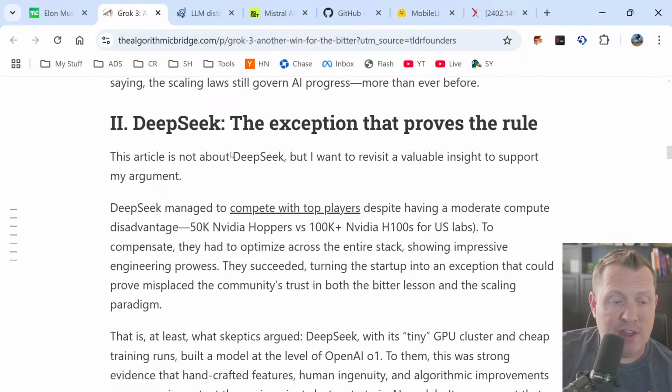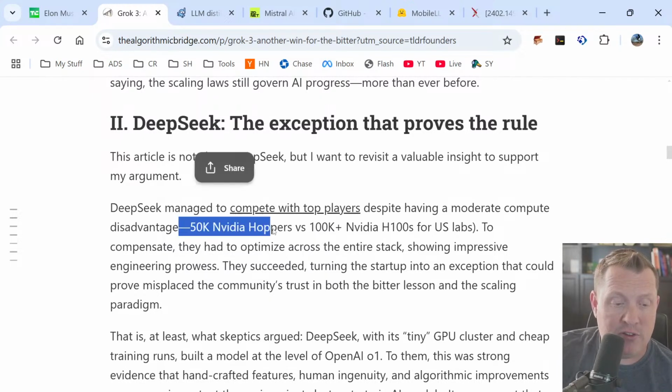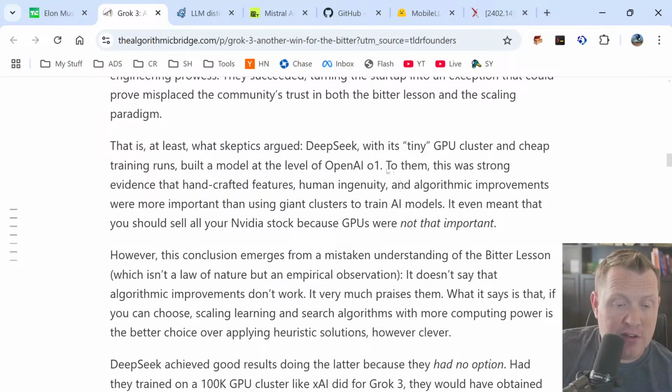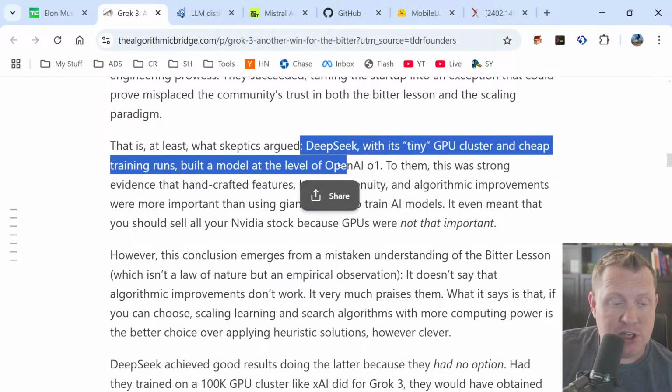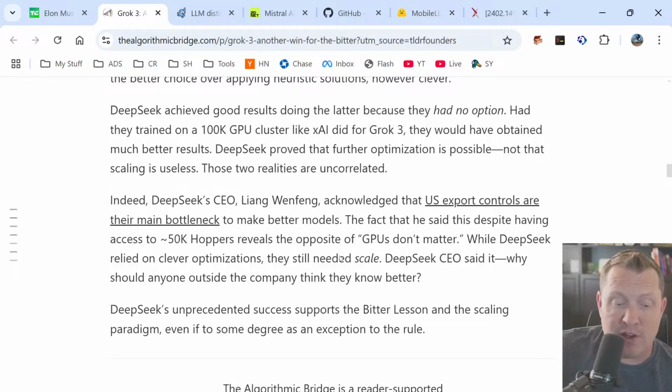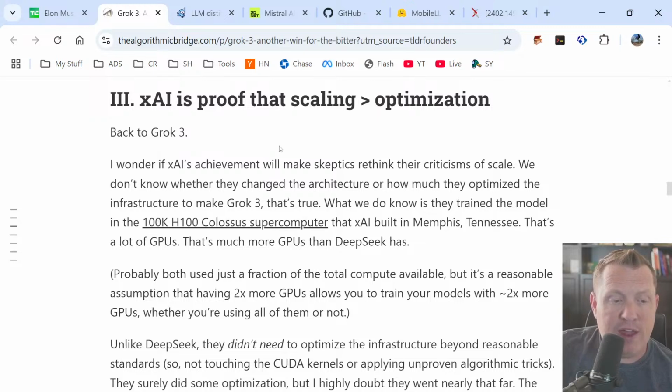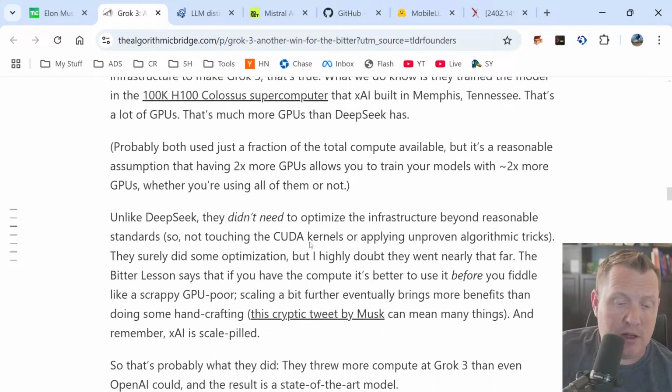But the point here is that there's an exception to this rule, right? DeepSeek managed to compete with top players despite having a moderate computing advantage, 50K Hoppers and 100K NVIDIA H100s, right? So it's interesting to see that DeepSeek, with its tiny GPU cluster and cheap training runs, made a model at the level of o1 Open, right? But Grok comes in and just still beats it. And part of it is what the author is pointing out here, that it's proof that scaling is better than optimization. Ultimately, 100,000, 200,000 H100 GPUs are always going to beat smaller, more optimized models, right?